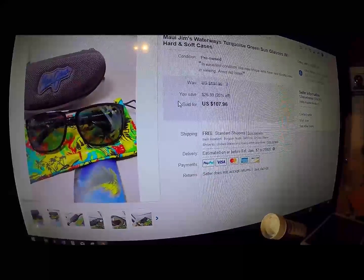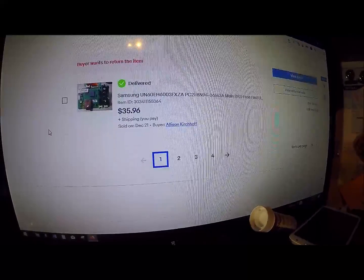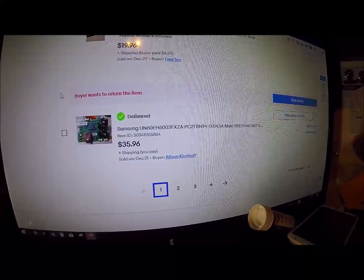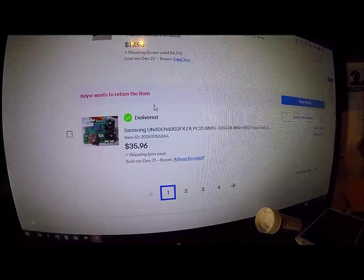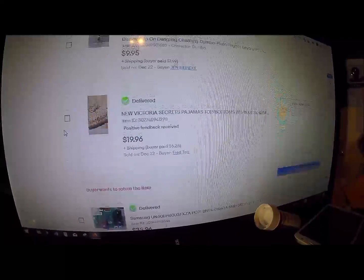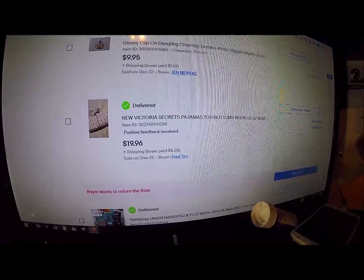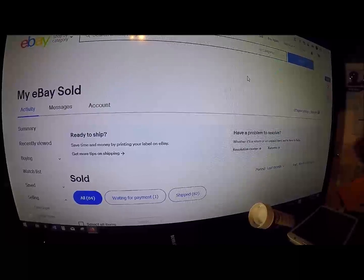When I said get into the returned items, I had 2 returned. This item here got returned, and then I relisted it and it sold within 2 days again. And then I had another return, where I shipped the wrong thing to the lady.